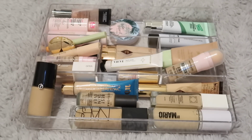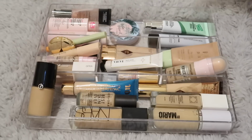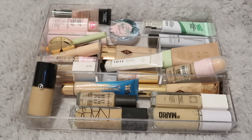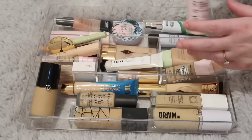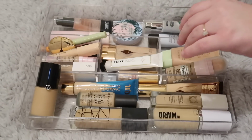So we got rid of how many foundations? 1, 2, 3, 4 foundations. Obviously everything fits in here, but I feel like we could do better. I feel like we could be more cutthroat, more serious about this. So let's revisit the primers. Is there anything that I feel as though I could get rid of? Let me take a look.